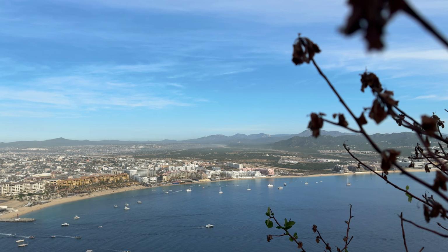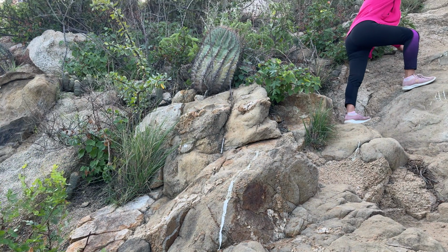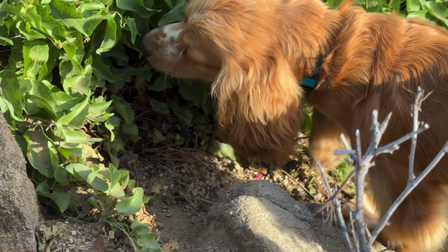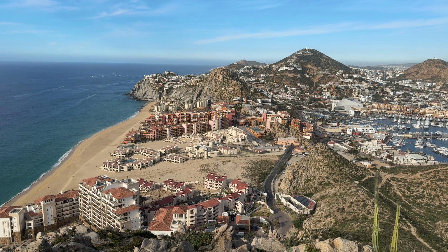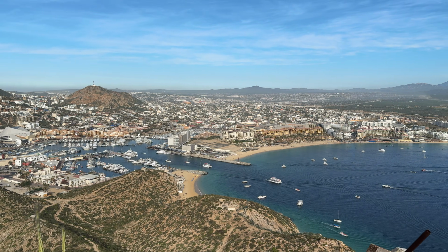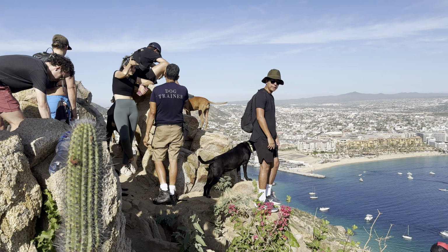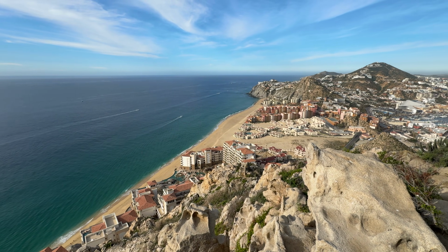And just to be clear, it's not like you need technical rock climbing skills to complete this. I think the average person will do just fine, but it's definitely not for the faint of heart. For footwear, good tennis shoes should get the job done, but please don't wear flip-flops. Soon enough, you'll reach the top and enjoy unobstructed 360-degree views of Cabo San Lucas. Mount Solmar is a great place to orient yourself to where everything is located.